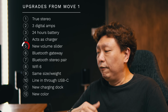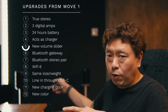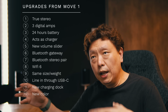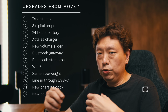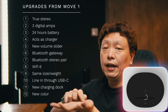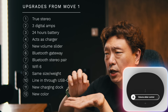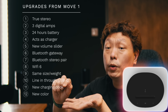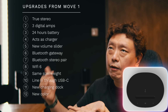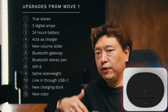Then the fifth thing, the touch volume slider. This is a big thing. On the Era 100 and on the Era 300, they introduced a new control scheme, right? So basically, you are able to control the volume by just sliding on top of the speaker now. And there's an indentation at the top where you run your finger across to increase or reduce volume. Now that is much better than having to press and tap on the previous control.